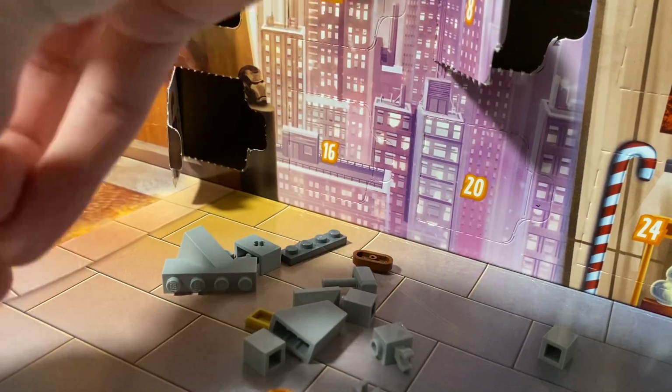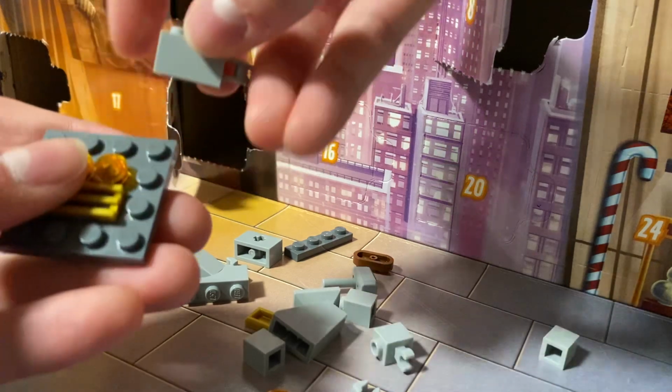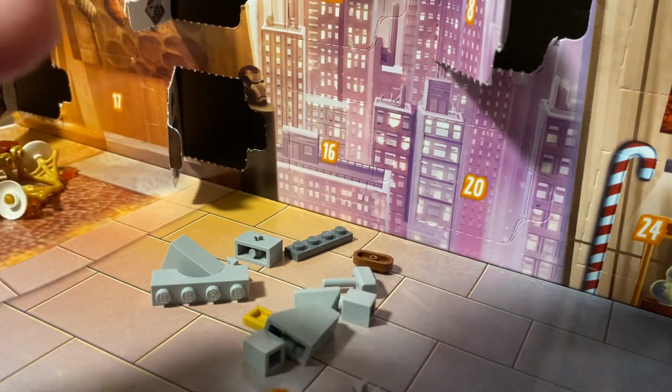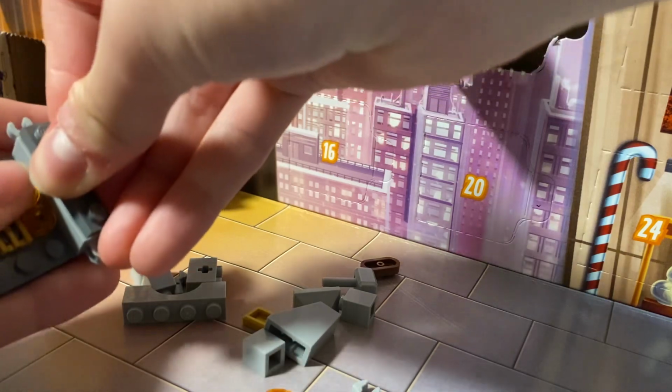This one's probably my favorite build so far, just because it's an actual build. A lot of the other ones, they're really bad. They just have something like decorated Christmassy or something. Or like yesterday's was not my favorite, but this one's decent.